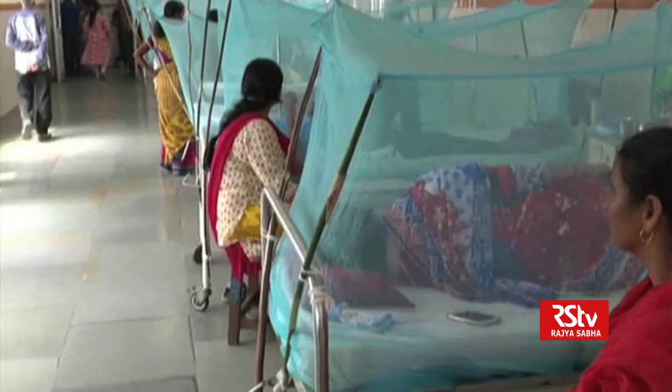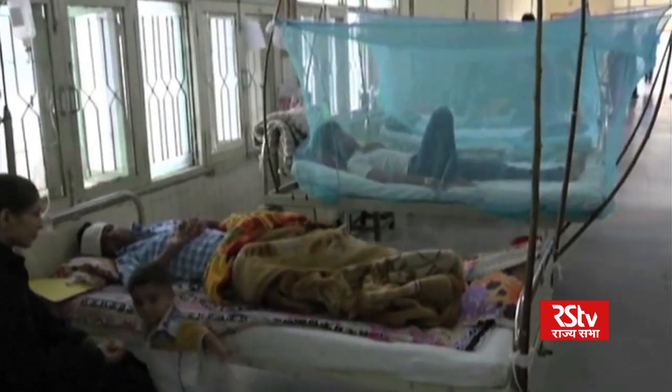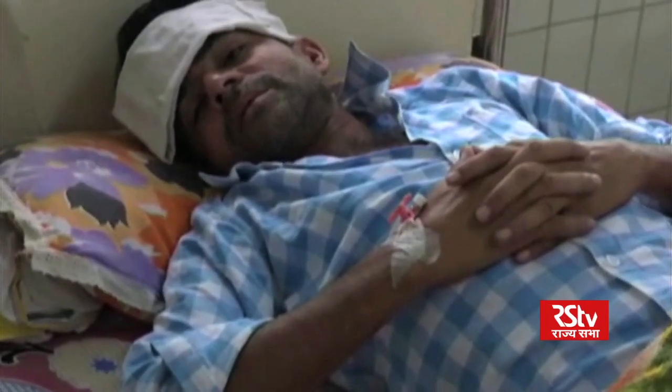Typical symptoms of the disease are sudden onset fever, severe headache, chills, nausea, vomiting, and severe joint pains. Most of the patients recover fully, but in some cases, the joint pains may persist for weeks or months.